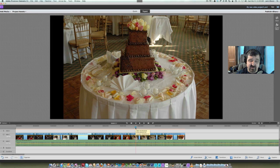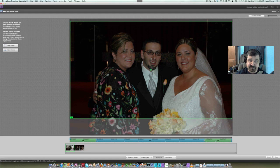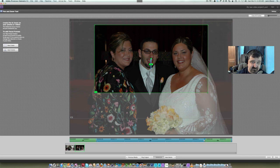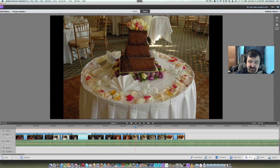Let's do the cake also. So we'll do the cake. Go to Tools, Pan and Zoom, and let's look at where we want to start this. Again, we want the cake. Get that one done again. Close that out.